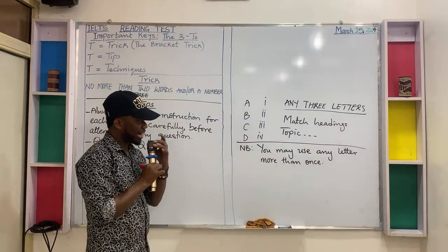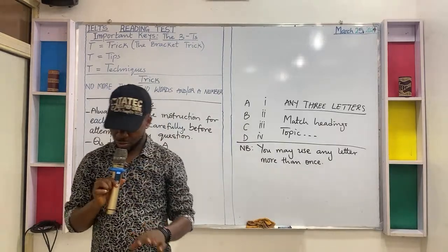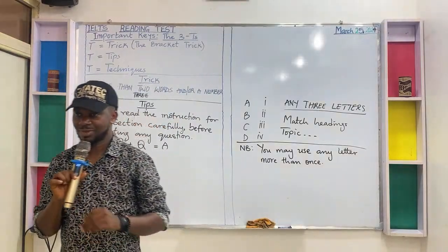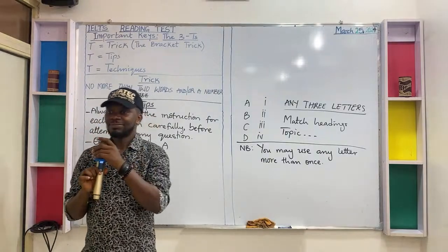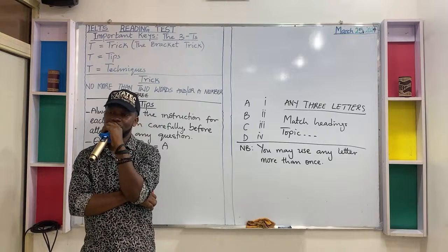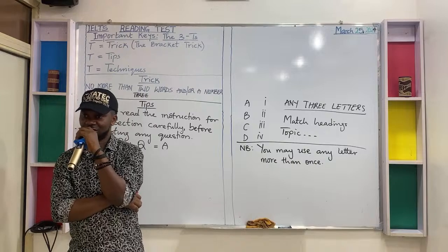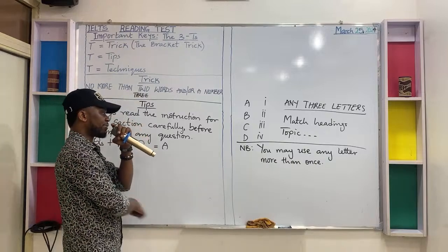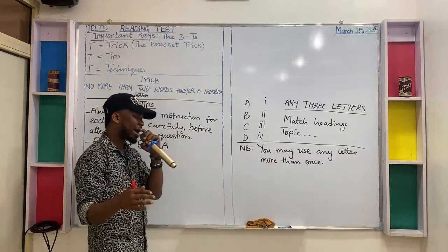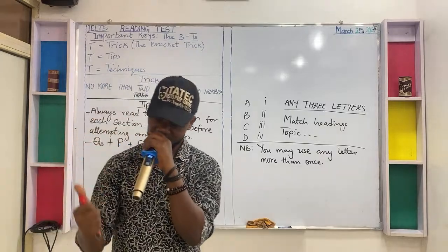You may use any letter more than once. What does that mean? A might be correct for two types of questions. Good. So your answer to question number 2 can be A. Answer to question number 5 can also be A. Do you understand? So if it says NB, you may use any letter more than once. Prepare your mind. There must be a paragraph that will answer two different questions.